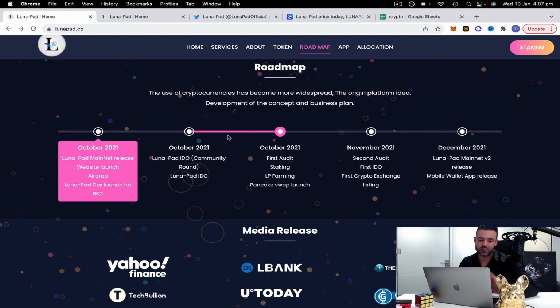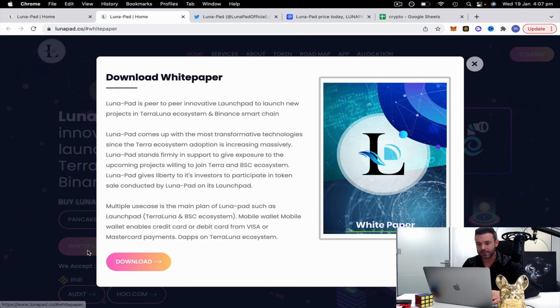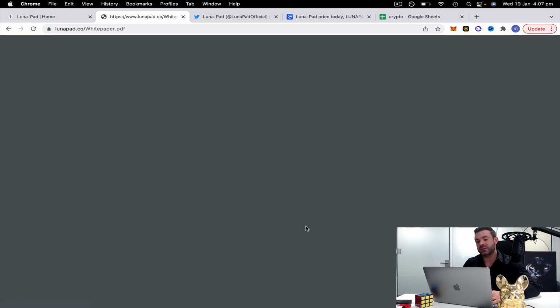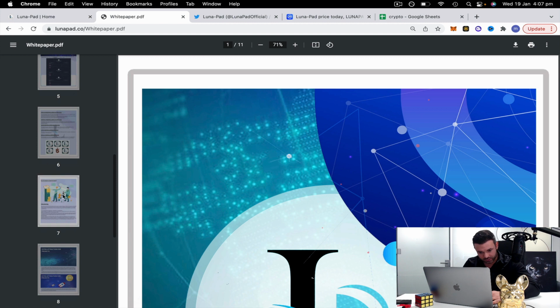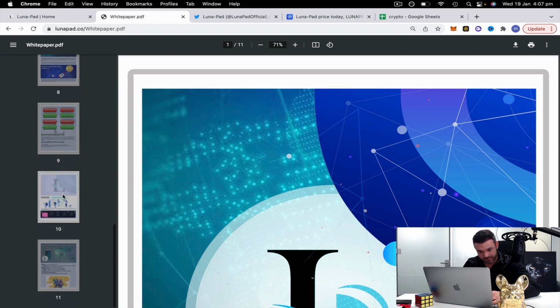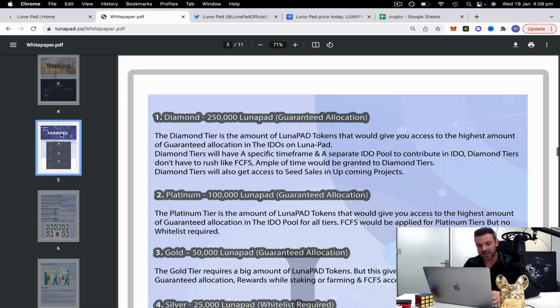And a roadmap, but alright, we haven't seen the, we've got the white paper. Let's quickly go to this to see if we're not saying stuff that's wrong, because I think in the roadmap, or in the white paper, there's a roadmap as well. So if they've got an updated one here, then I'm not gonna say anything.